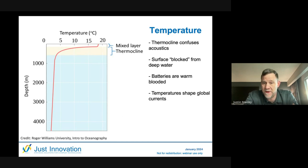We're going to talk some more about sound waves and how we communicate through the ocean. But the thermocline is a challenge because it basically blocks certain kinds of signals that we use often from getting through down into the deeper waters. Another comment is that batteries are often, I say batteries are warm-blooded. I'm from the Northeast. There's plenty of stories right now about Tesla owners getting half the range, right? The cold just saps the energy. So you need to be thoughtful about that.